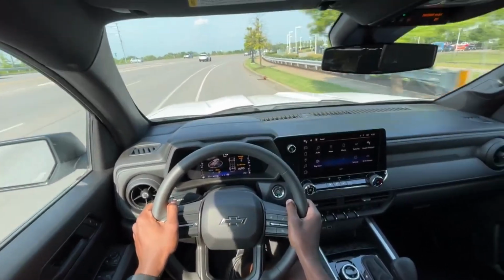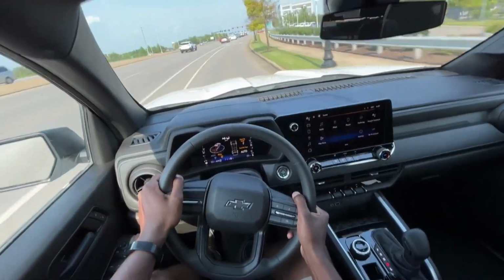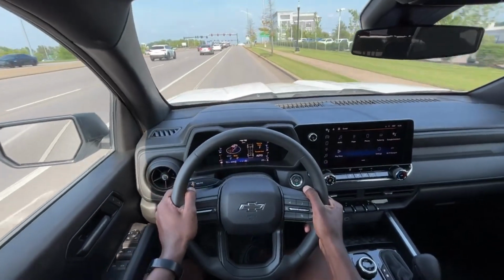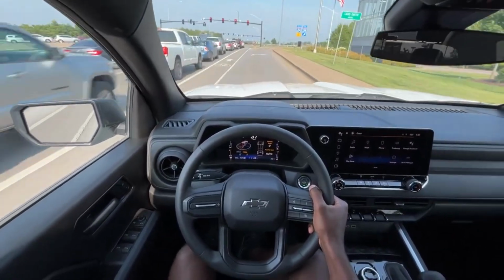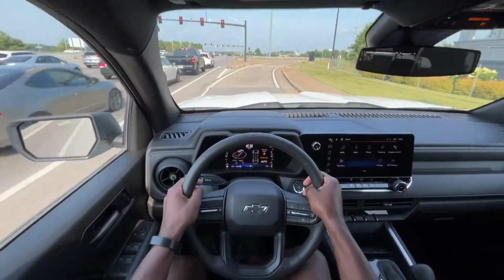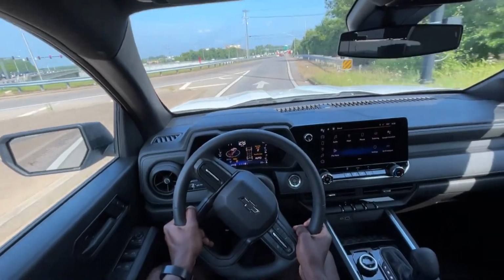And I actually like the sound. It kind of reminds me of the Duramax diesels I had in these. Which I think that was also a 2.7, but it was a 6, I believe. Might have been a 4, I don't remember, but it has that same feel to it.